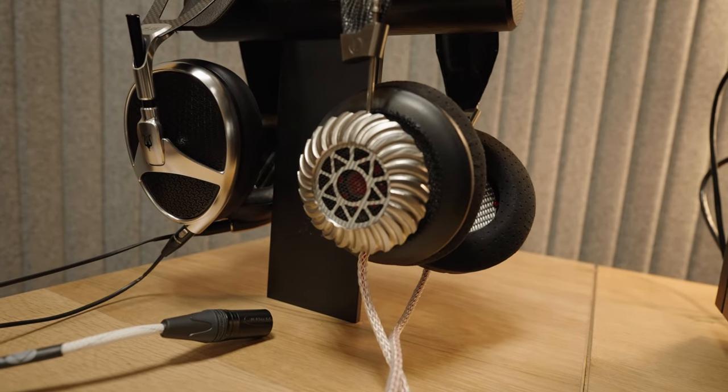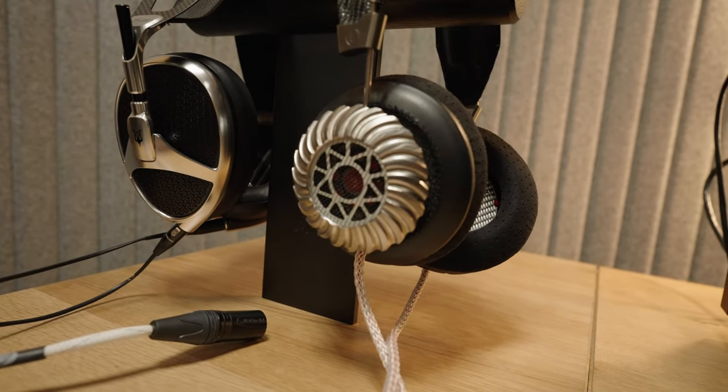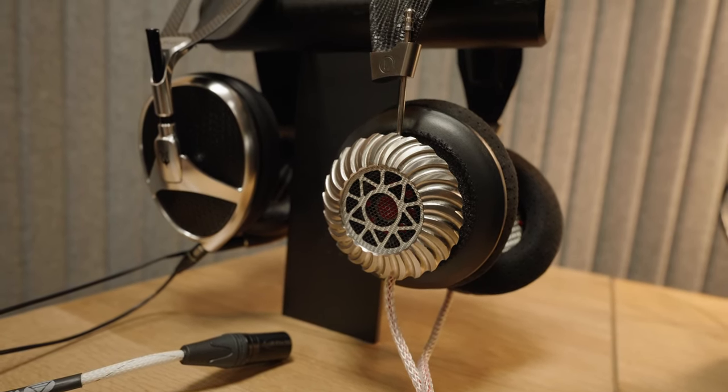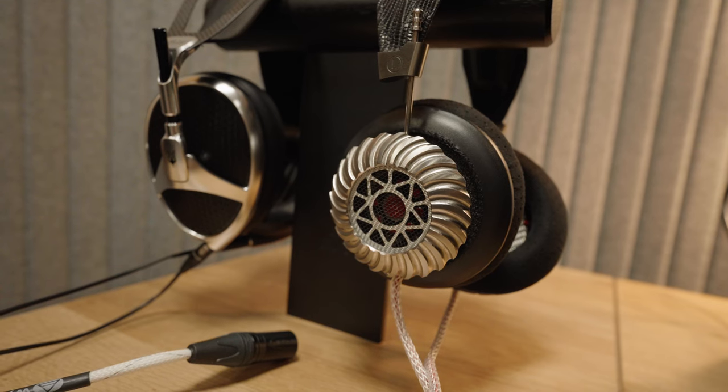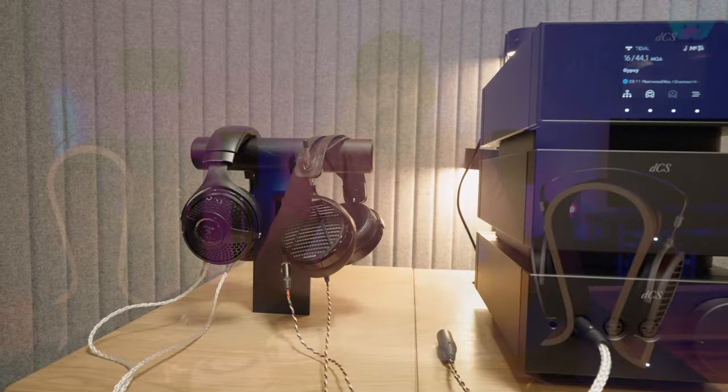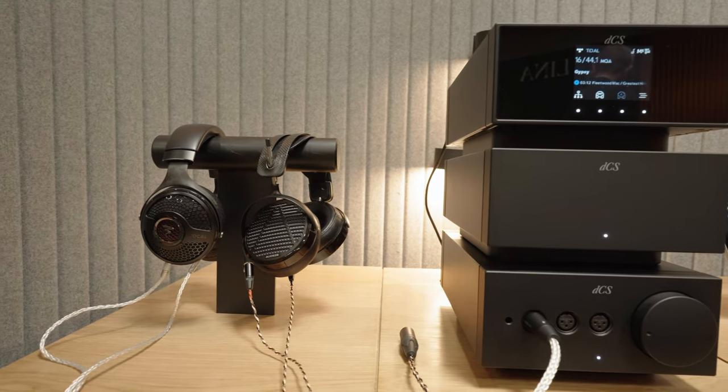I haven't really been a huge believer in a master clock system, partly because I'm like, how much of a difference can that possibly make? And also because I've never really heard a proper setup of it before. And the natural detail retrieval it made was noticeable even on the Utopias, which, I mean, it's a $5,000 headphone. I shouldn't say even, but a $5,000 headphone on a $30,000 stack, you put them together and it was shocking how much you get out of a stack like that.